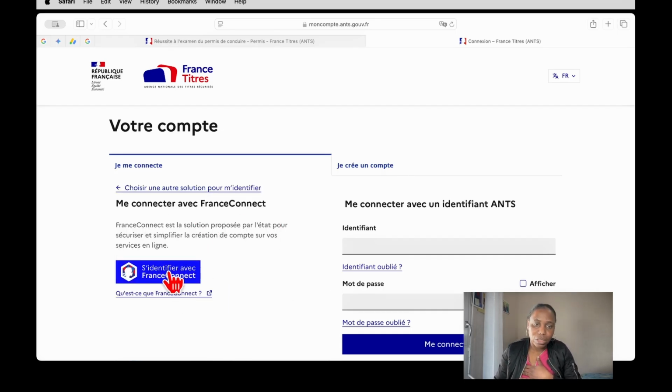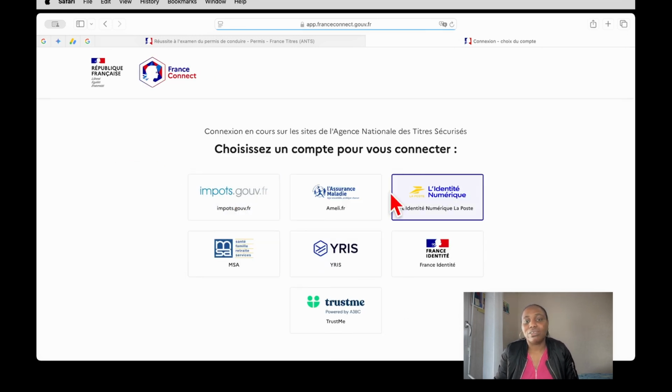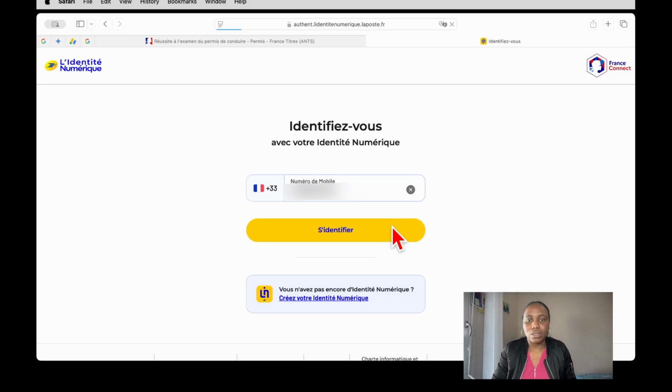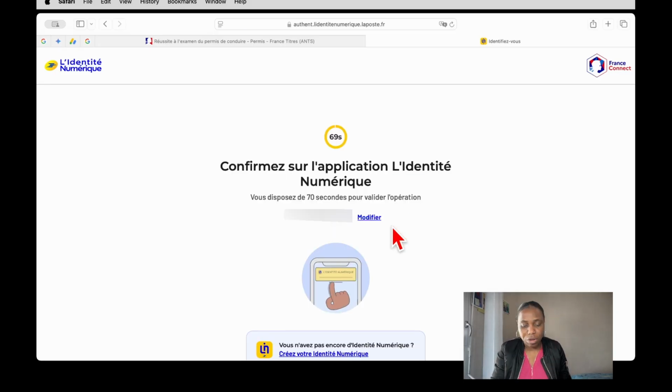Okay, I will click on it, then I'll come back and click on this one. Once I click on this, I have different options. So the option I normally go for is this option, identité numérique with La Poste. It's La Poste that will help me. So next I will put my phone number there, then I will connect it. So they will send me a code to my phone.